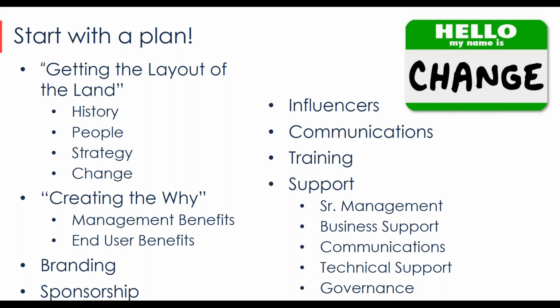And they can also give feedback to the project team on the validity of the roadmap, what people are thinking, what people are going to like, what they're not going to like, and whether there are any issues or risks that the project team needs to know about. So influencers can be a really good group of people to have in place, so you get a pulse of what's going on, and they can help support and train users ongoing.